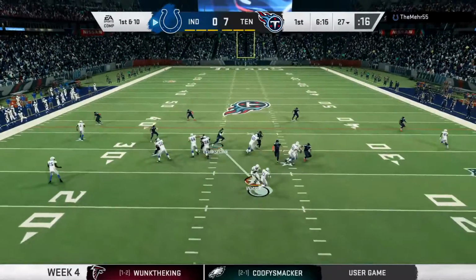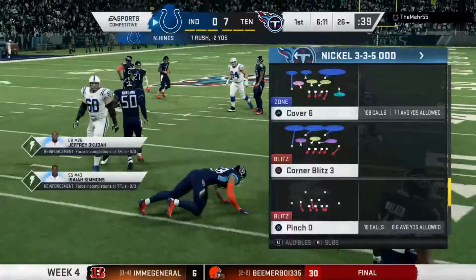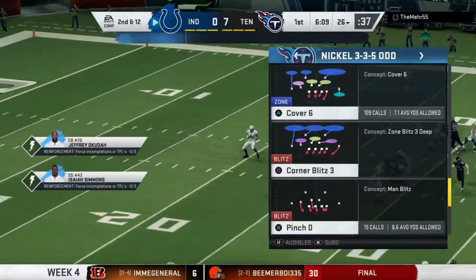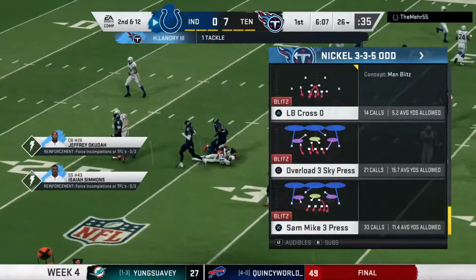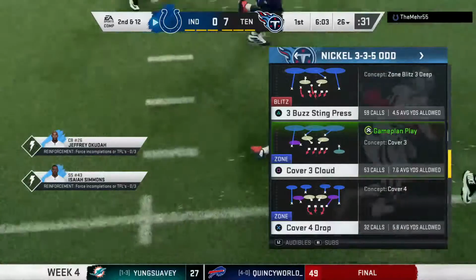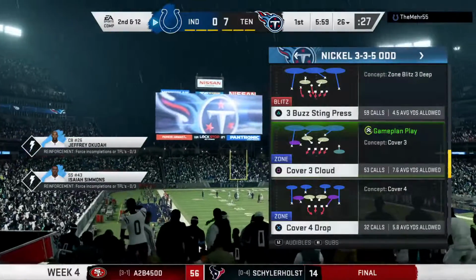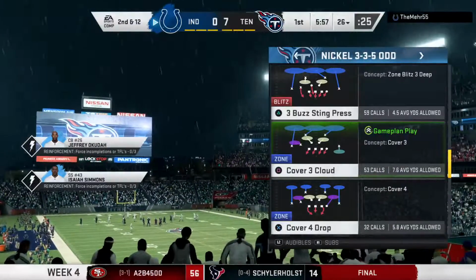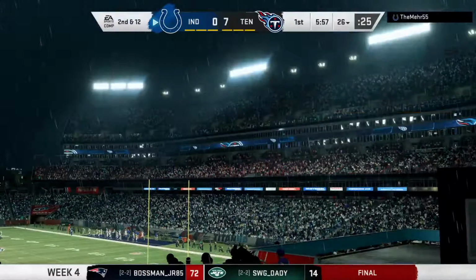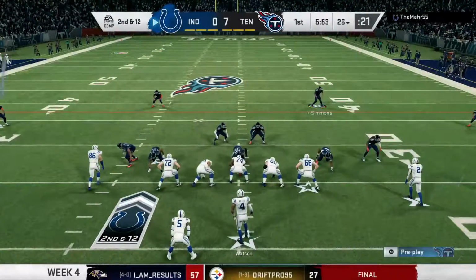Let him go. Nyheim Hines, his first carry. And he is met in his tracks behind the line of scrimmage. That's going to go as a loss of 2, and it'll be 2nd down. Brings up 2nd and 12 at the 26-yard line. So the opening play of the drive goes backwards. Now they'll come up on 2nd and 12.